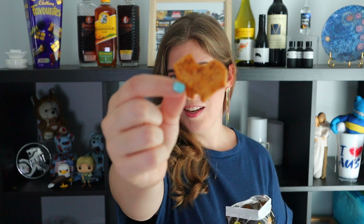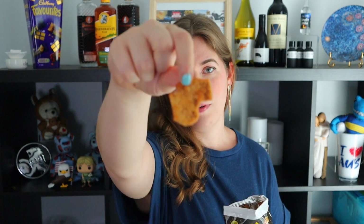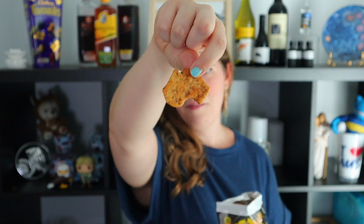But I absolutely love these. Not only are they tasty, but they're also in the shape of Australia. How cute is that? I'm probably holding this the wrong way. There we go. So yeah, very, very cute. These are so good. I can eat the whole packet of these, no problem. I absolutely love Vegemite Shapes.